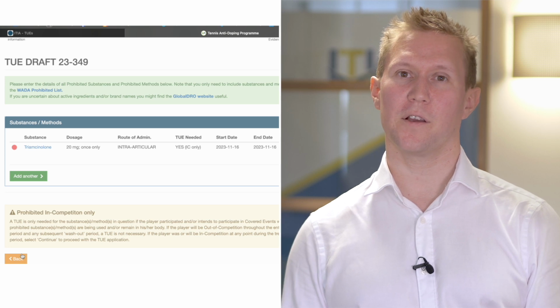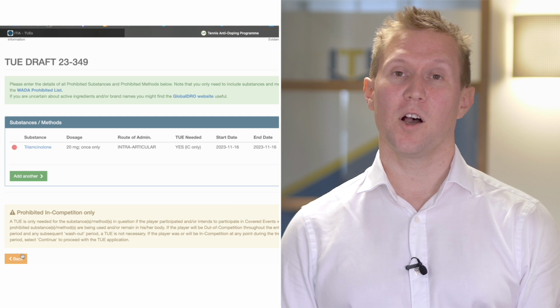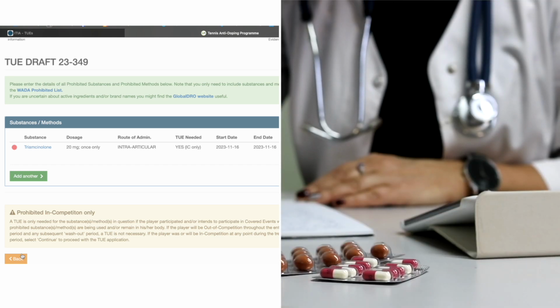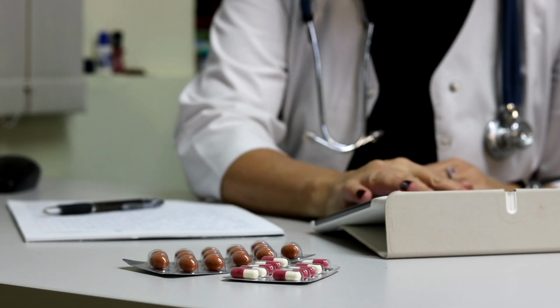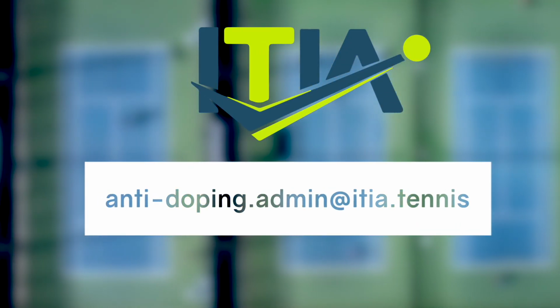A TUE application is a collaborative effort between a player and their physician. A player must first start the application and then invite their physician to take part in it. The physician must then upload all relevant supporting information for the player's medical condition and the use of the prohibited substance. We're here at every step of the way to help out both players and physicians with their applications. All of this information can be found on the website or app.